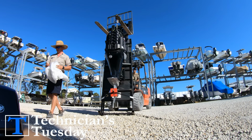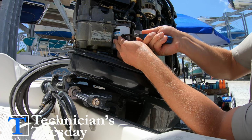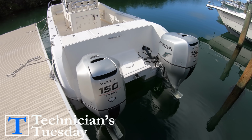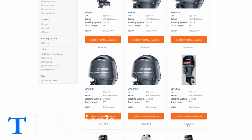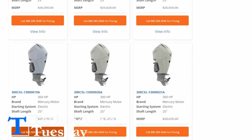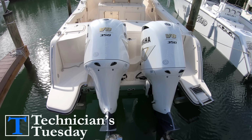Now it is going to cost more to purchase, run, and maintain two engines over one. But how much are we talking about here? I mean, what are the numbers? We'll be using rounded MSRP numbers just to make it easier. And for the purchase price, just to keep it simple, we'll compare buying twin 150s against a single 300. A 150 horse engine costs around $14,000 a piece, whereas a 300 is going to cost around $25,000. The difference between the engines alone is only about $3,000.